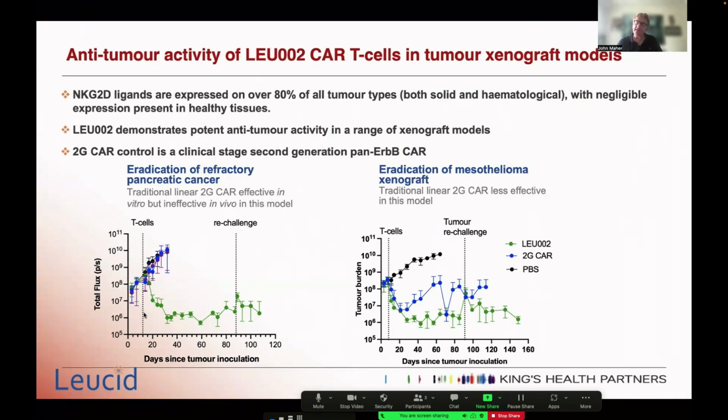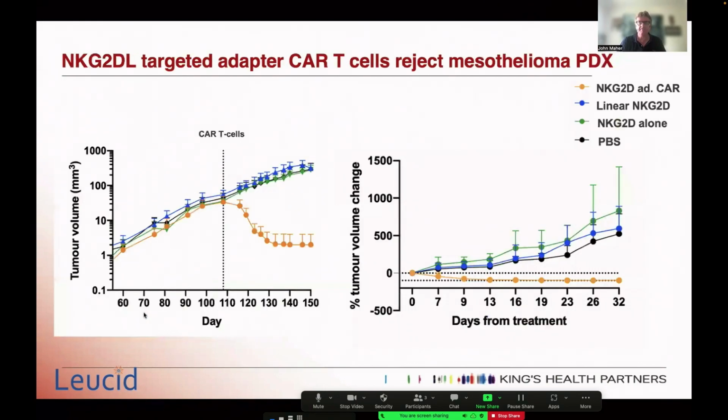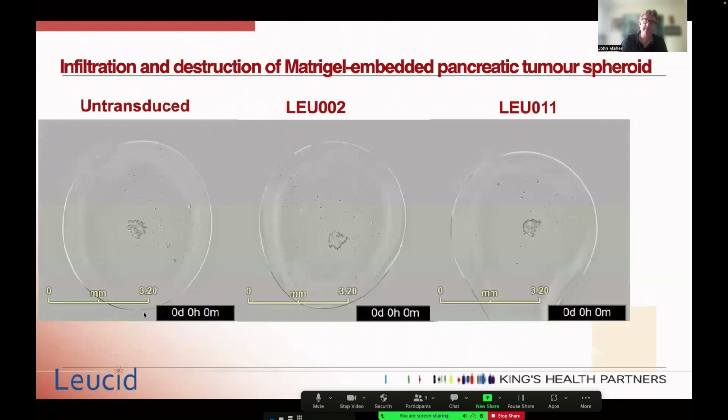And you can also see a similar story in the mesothelioma xenograft on the right of this slide. Here's a third example. This is a mesothelioma PDX, which is very slow growing. It's been established in the mice for over 100 days, after which we treat with intravenously administered LU002 CAR T cells, shown by the orange line. Note the rejection of the tumor in 6 out of 7 of these mice, whereas a linear NKG2D CAR, shown by the blue line, has no efficacy in this model.